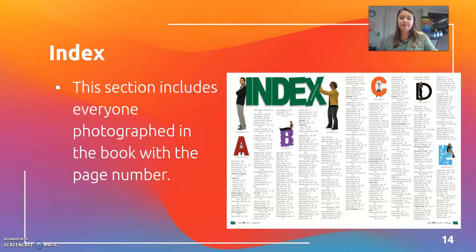That's albums. And then we have our index. This is a spread at the very end of the book from A to Z that lists every person who's photographed in the book and what page they're on. So it's really important that we try to cover every single student and faculty member in the book. That way when they open it, they find their name and they know right where to go. And not just their portrait from getting their school picture taken, but hopefully it's more than that too.